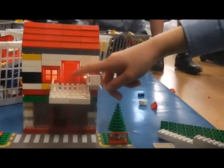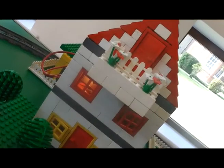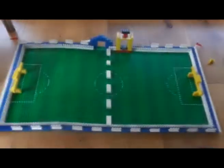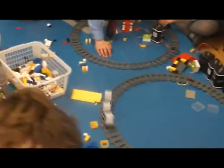Oh, that's quite cool. And then all sorts of things were created. Boats, gardens, towers, verandas, even diving boards, football pitches and railways. And before long, we had this awesome village stretching right round two sides of the hall.